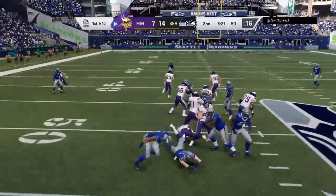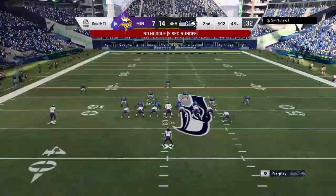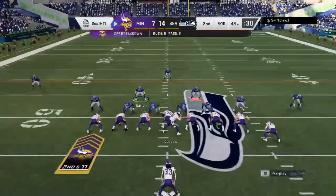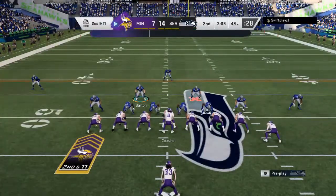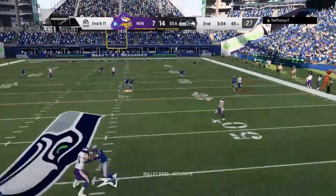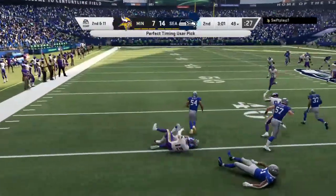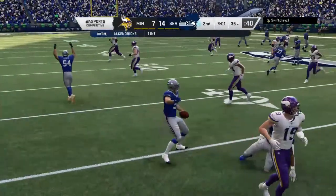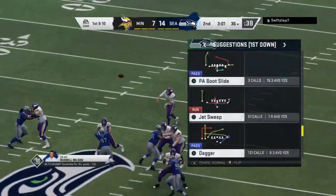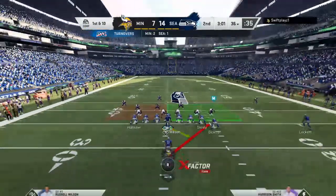On 1st down, Cook, and he is met in his tracks behind the line of scrimmage. It's a loss of a yard there, and now 2nd down. On 2nd and 11 now, Cousins, another example right there. Into heavy traffic, and it's intercepted. It's the linebacker, Michael Kendricks, and they take possession of the football and have it at the 36-yard line.